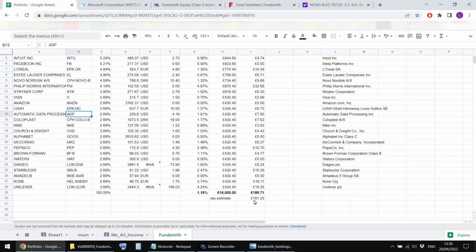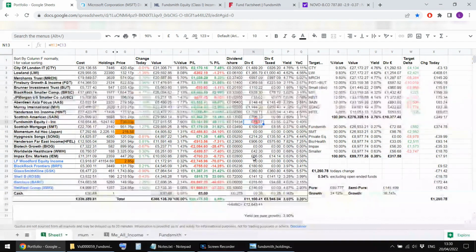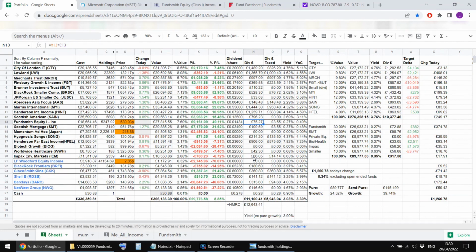So if my income went from, well, in the first tranche, the first 16 grand would increase my income by 161. Well, no, I'd have to take away what I'm earning here. But just the first 16 grand of the 27, nearly 28 grand is earning a lot more than the 75 it's currently predicting for owning the fund itself. So I've boosted my income if I do that.